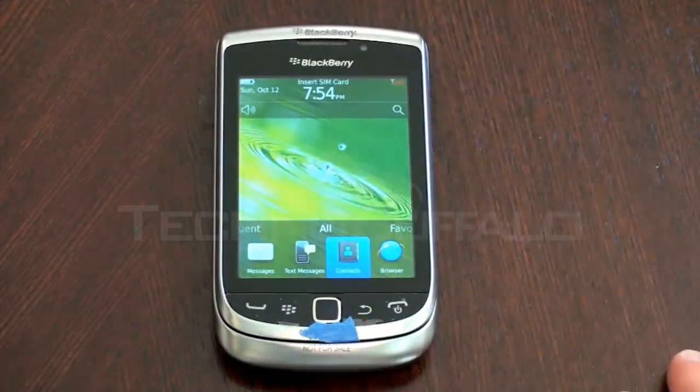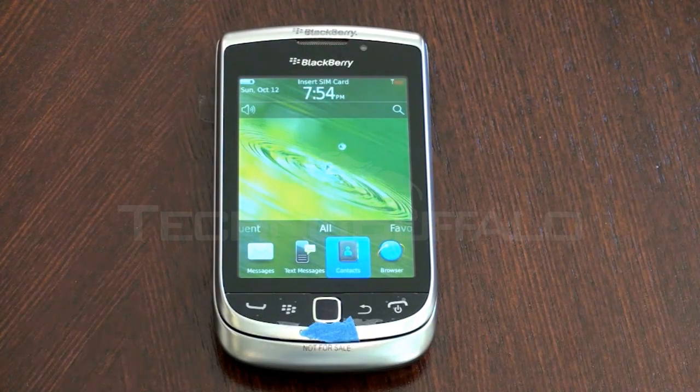Let's start with what you're going to be looking at, and that is the screen. As I mentioned, the same 3.2-inch size. However, the resolution has been upped significantly. We are now looking at a 640 by 480 resolution screen, as opposed to 360 by 480 on the previous generation Torch. It's got a 1.2 gigahertz processor, making it almost twice as fast, at least from a clock speed, of the 624 megahertz processor found in the Torch 1.